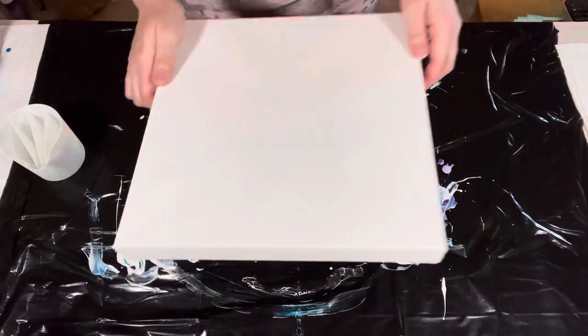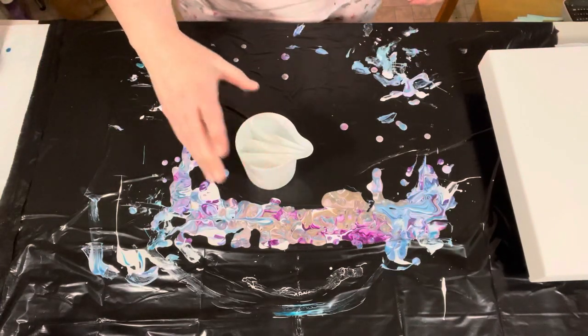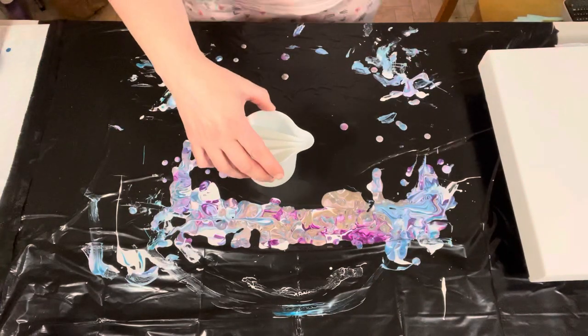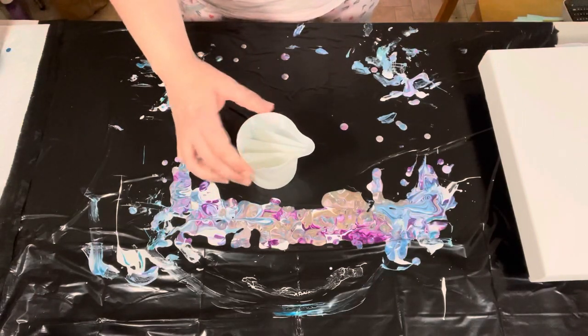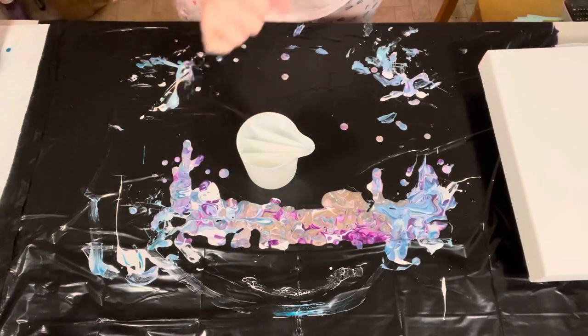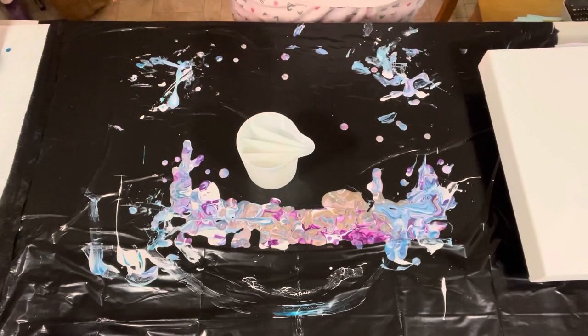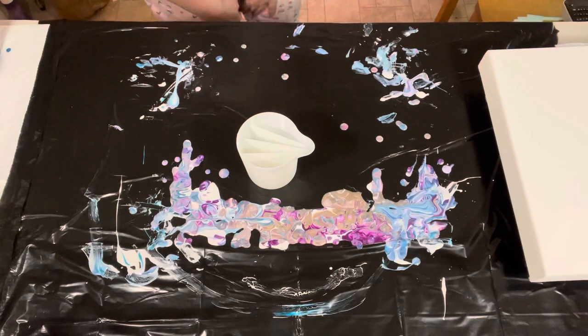Okay, so I'm just going to move my canvas to the side for now, and I will layer my cup. So I was thinking, instead of layering one chamber at a time, I'm going to do one layer at a time. So I'm going to put a little bit in each chamber as I go along. I anticipate that will take a long time, so I will most likely fast forward you through this part.